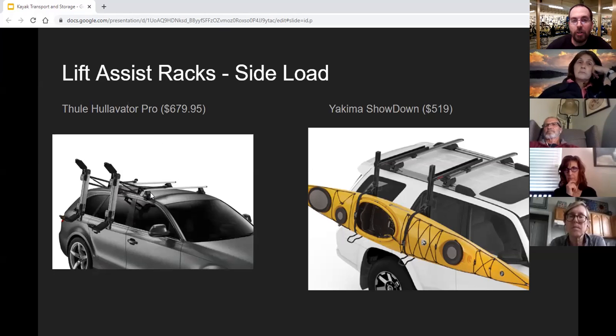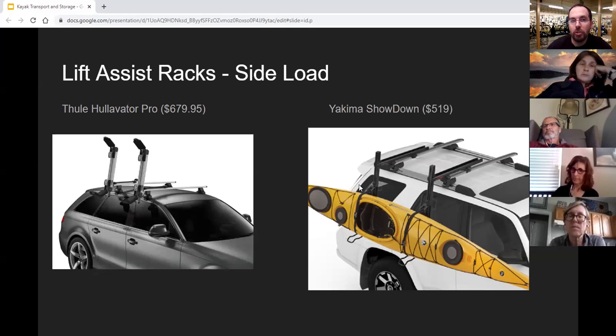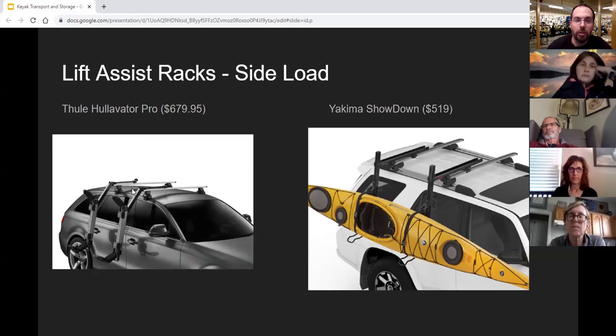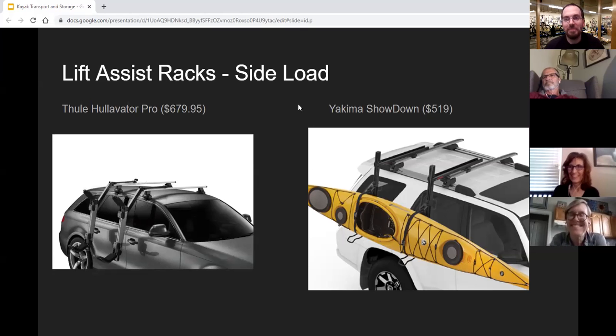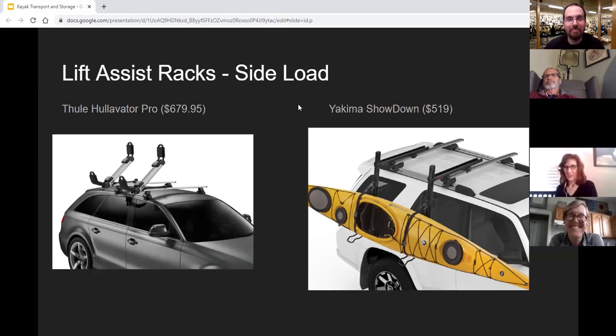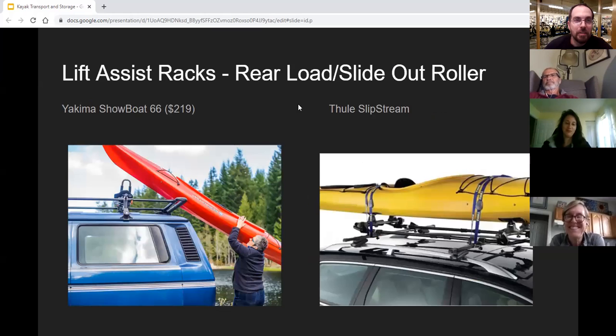On the left, the Hullivator has some kind of gas piston support to lift it up with. The one on the right by Yakima is more of a spring load. The advantage of the Yakima one is it folds flatter when not in use. Whereas the Thule one, unless you take the assembly off the rack, you've got big antlers all the time. And they're so cool. You can find your car so much easier. That's true. I use that to find my car in crowded parking lots.